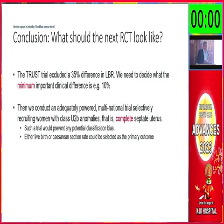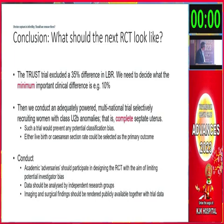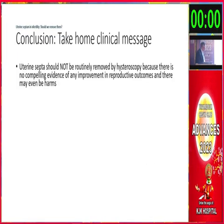And I think we probably need to include just complete septums, even though they're less common, because we can all agree that that's a septum. With a partial septum, there may be some doubt: is it a septum, is it not? So a more diseased population of women with a complete septum, with a reproductive history of infertility or recurrent miscarriage, and a big trial. So that's what we need to do. And we need to all get a big group together. And if we can do that, we can hopefully answer the question. Whether we'll ever do it, I don't know, but that's what we need to do.